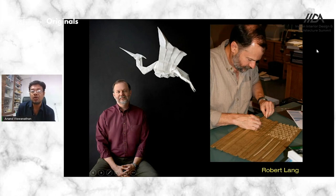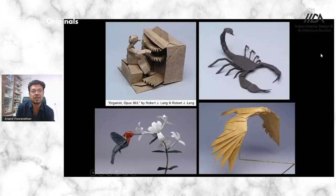I follow Robert Lang a lot. He was working with NASA, and he quit NASA to come full time into origami. And this guy is just crazy. He's written so many books, and he's completely found out the mathematics behind origami. You tell him to make a beetle, he'll make a beetle, or he'll design a beetle for you. That's the kind of extent that he's gone into. He's just amazing. All these models are made out of single sheets of paper. You can imagine that guy playing the piano, or the scorpion, or the hummingbird, or this eagle. It's all single sheets of paper.